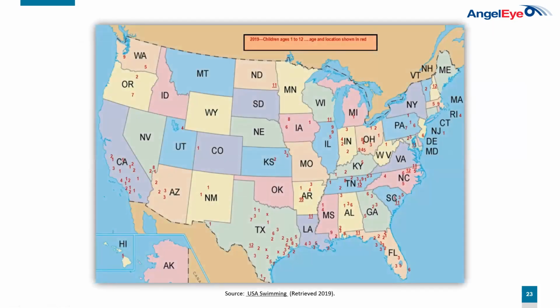Again, here's my sobering statistic of the day. 2019, this is just to date, delivered yesterday by USA Swimming. These are deaths, children 1 to 12, age and location. This is a frightening image right here. So we're looking at a real challenge because this is just drowning. This is not submersion. This is not accidents. This is not violence, vandalism, or crime, or predatory behavior. It's just fatalities. And this to me is shocking.